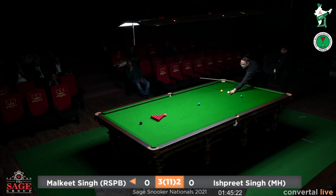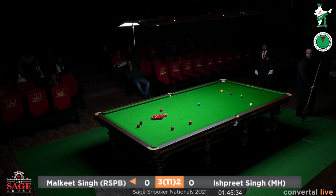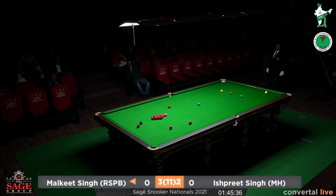Any player who wins 6 frames wins the national title. Malkeet is already 1 frame closer than Ishpreet. So let us see what happens in this frame. The pink, he should have just followed it normally and taken the black in the center. He tried to stun it. I don't know which pocket he was trying to get the black for.